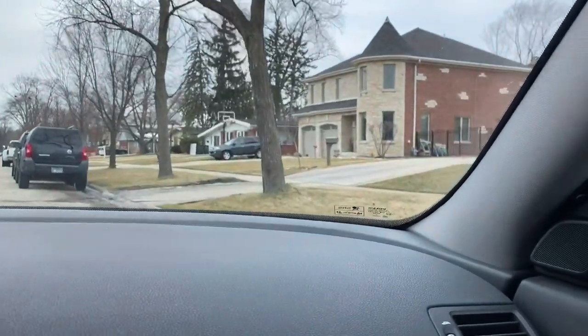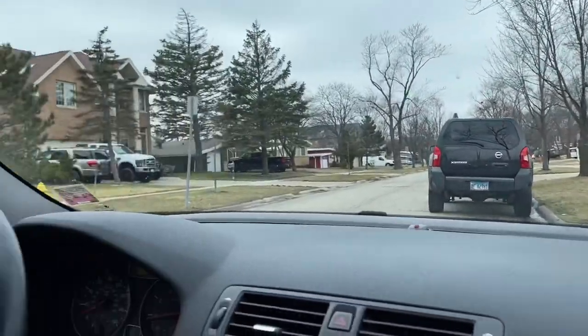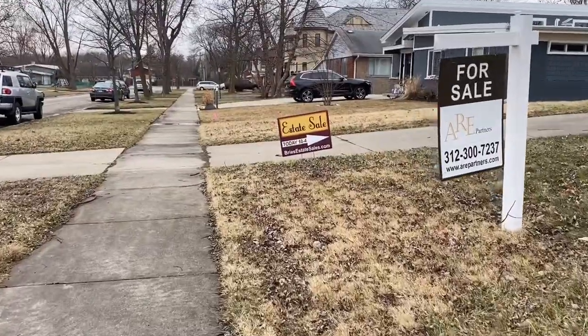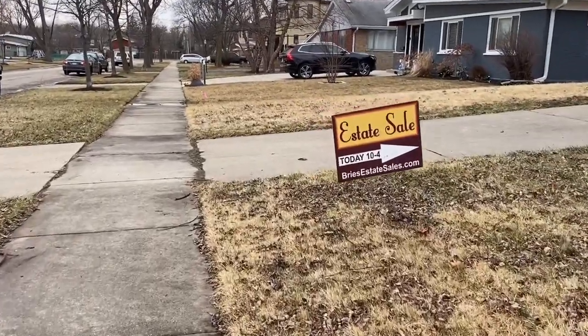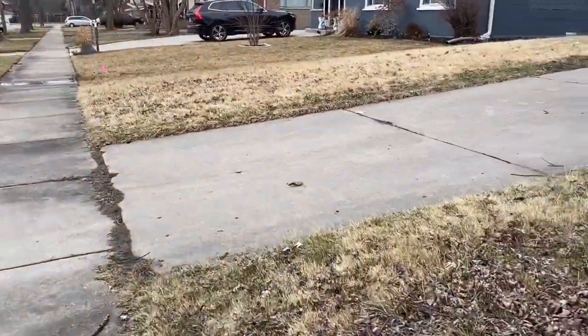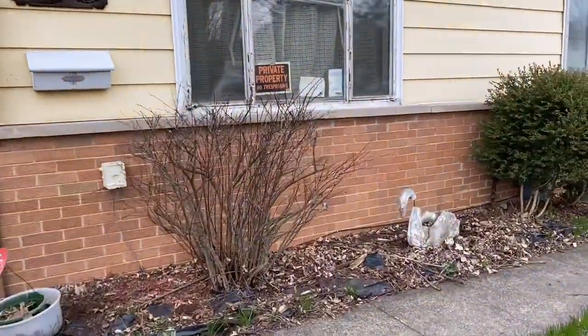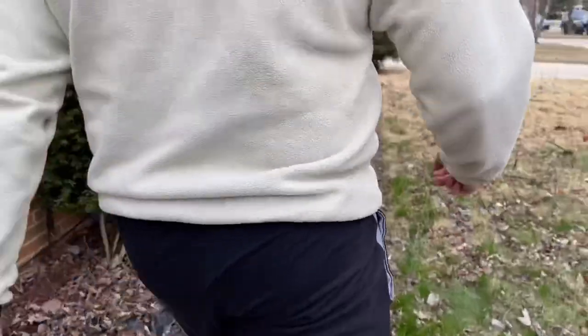Snagged this parking spot. When I delivered for UPS, I used to deliver in this neighborhood for a while. This place is always overpriced on the first couple days. It says private property, but not anymore. Estate sale property.